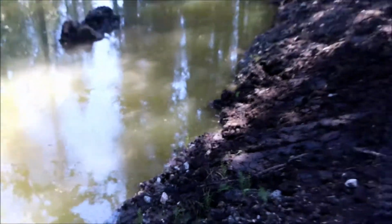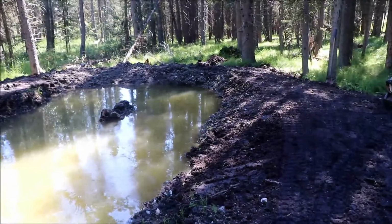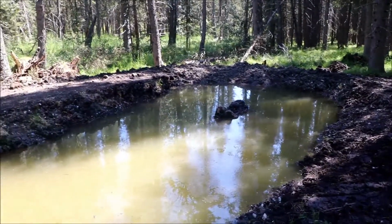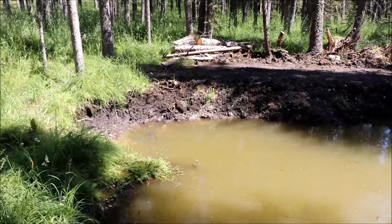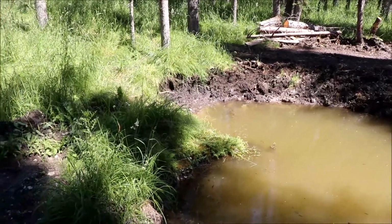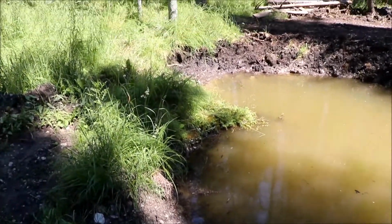And we've had some wildlife. We've noticed a frog in the pond already. We've had deer come to drink. There are hoof marks in the mud. I'm pretty sure once we get this pond done, it's going to attract a bit of wildlife, which is going to be nice.